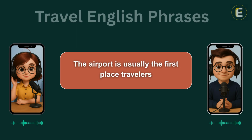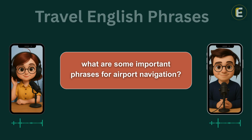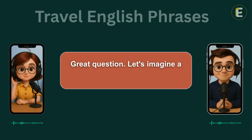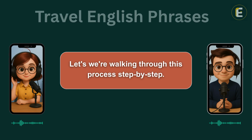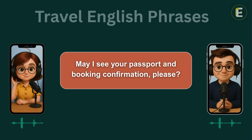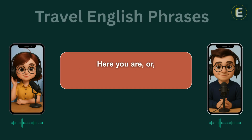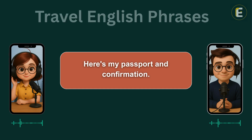The airport is usually the first place travelers need to use English. James, what are some important phrases for airport navigation? Great question. Let's imagine we're walking through this process step by step. First, when you arrive at the check-in counter, you might hear, "May I see your passport and booking confirmation, please?" And you can respond with something like, "Here you are," or "Here's my passport and confirmation."